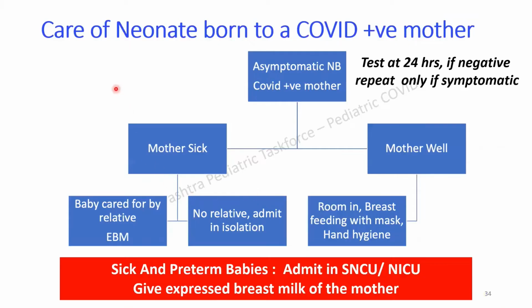Now, what to do when a neonate is born to a COVID positive mother? We test at 24 hours. If he is negative, we leave it at that and repeat it only if he is symptomatic. So if it's an asymptomatic newborn born to a COVID positive mother, mother is well, as I said earlier, rooming in is to be done with the mother.